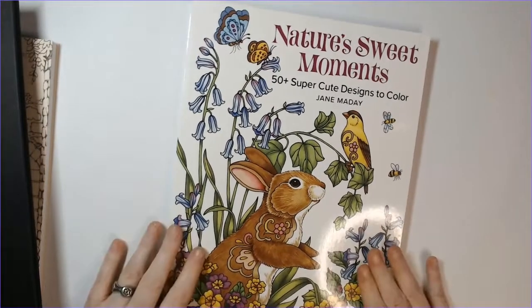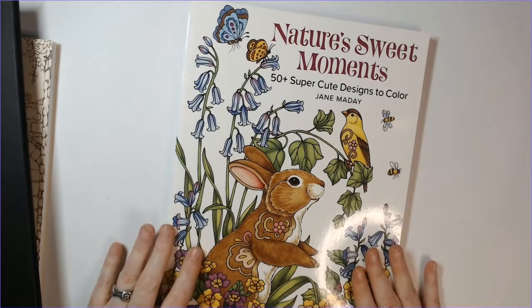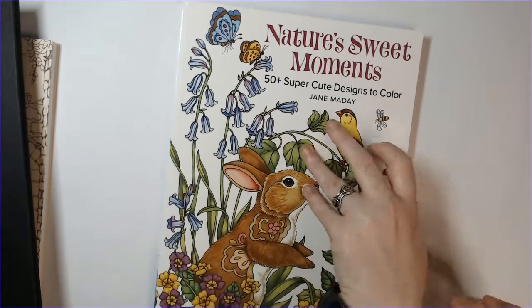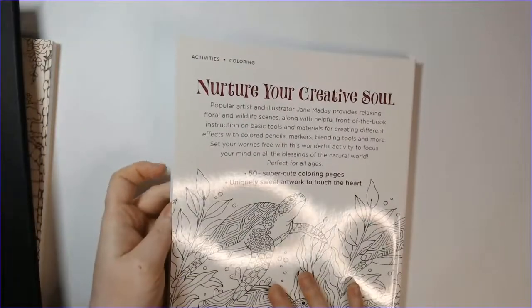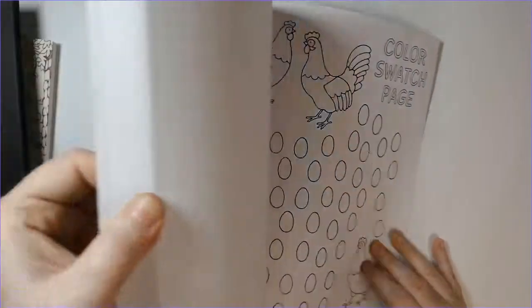I have Jane Madey's Adorable Animals Grayscale, which I believe is by far her most popular book, but I don't ever see this one. This is Nature's Sweet Moments. It's 50 cute designs to color. I believe it's Amazon printed? Yes. No, this is actually printed by her, I'm assuming. Her paper's really nice. So you have a swatch page that you can test on.